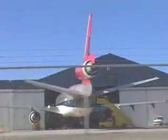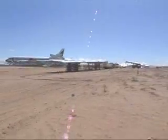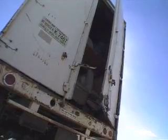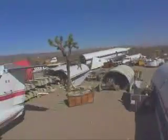So where do you go to get an old 747? This is where jumbo jets come to retire, the California desert. Some are used for parts, while others just sit and rust. There's about 1,500 airplanes that are really mothballed in the California deserts because of the dry climate.